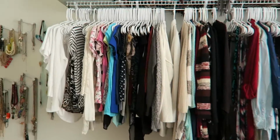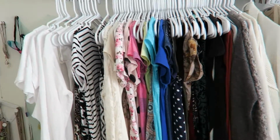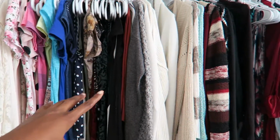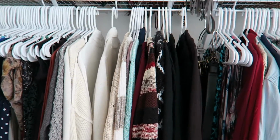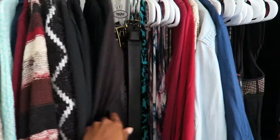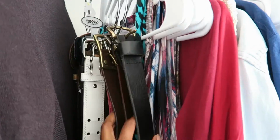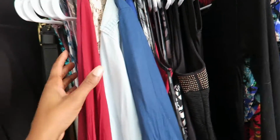Okay. Let me start with how I have my clothes set up. So I kind of have it color coordinated. Here are my t-shirts. Here are my sweaters. I have to bring down my other sweaters for winter wear. These are my open cardigans. I have belts. You should get this because this is awesome. I have all these belts, but only wear these four basic colors.